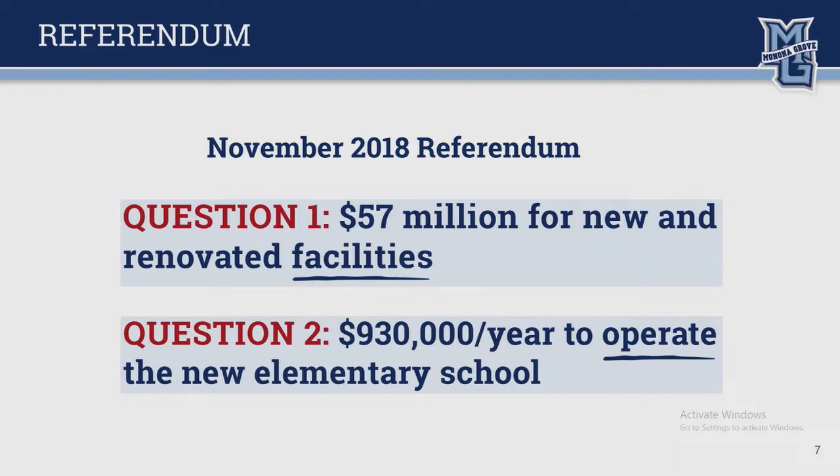So, recap of the referendum. There were two questions. Specifically for the facilities, a total of $57 million, and so that was really the authority for the school board to borrow $57 million. It would be actually over a 20-year note to pay back for all the facilities work that is to be done. And then the second question was an operational one, and that was to provide funding to fund the operation of the new school, to basically increase our revenue by an annual amount of $930,000 to operate the school.